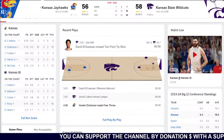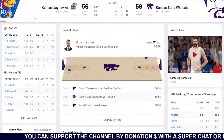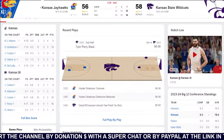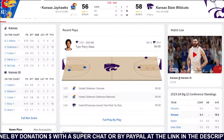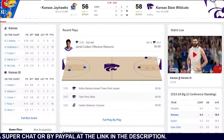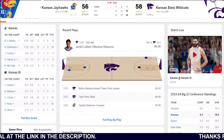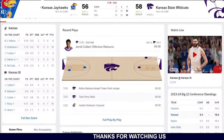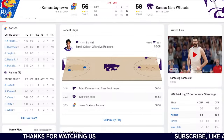4 minutes to go. Here's Tyler Perry with the ball. Working right side. Off to Kaluma. Into the corner. David Gassan. Gassan with the ball. To Cam Carter. Cam drives, lost it, gets it back, drives into the lane, loses it again. 7 seconds to go. Pass inside, jump hook by Colbert won't go. Tip off the window, no good by Gassan, and it's KU ball on the rebound by Hunter Dickinson.